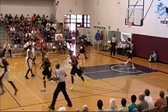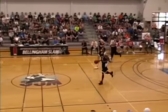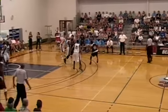Yep. Both free throw shots are good. 6-4 our score. Just underway here in the first quarter, 9:20 left to go. Bellingham trailing by 2 in the IBL championship game.